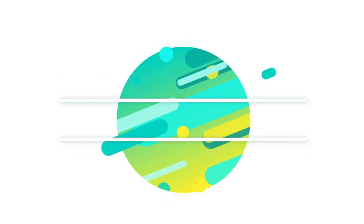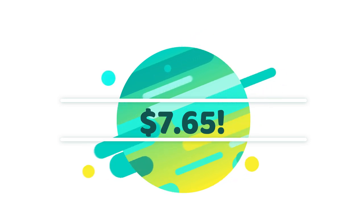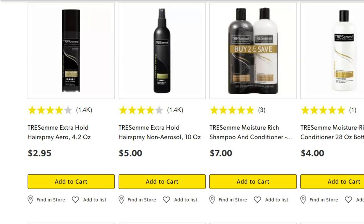$26.40, and after all your digital coupons come off, you're looking at an out-of-pocket cost of just $7.65 for seven items, or $1.09 each. And for all that household stuff, that's pretty good. Even got some Halloween candy in there. Oh, don't forget to clip your 5 off 25. I should have said that. Don't forget that. Okay, moving right along to transaction number two.